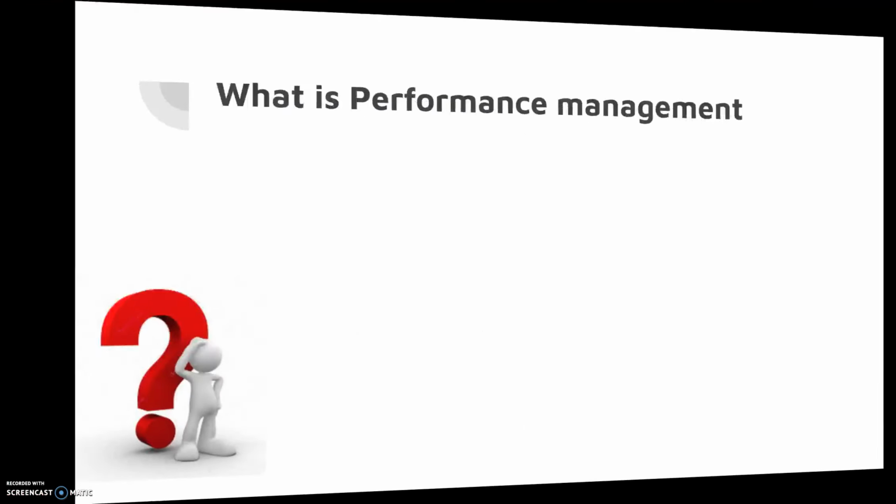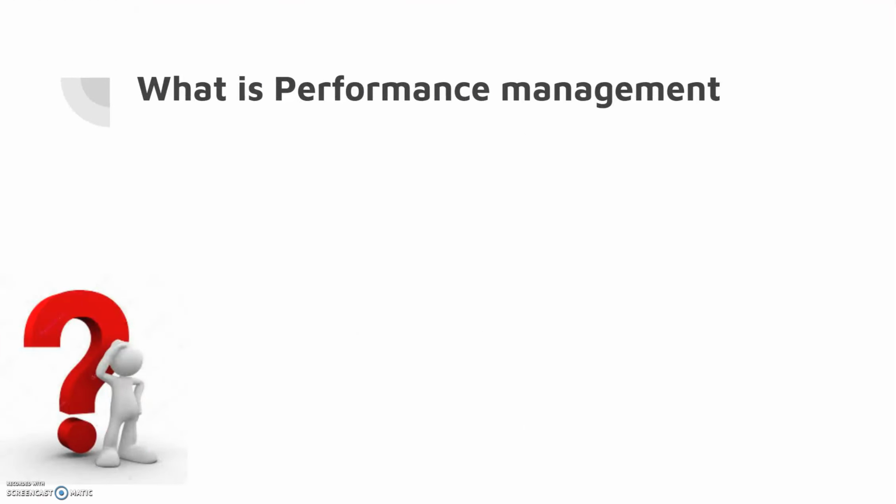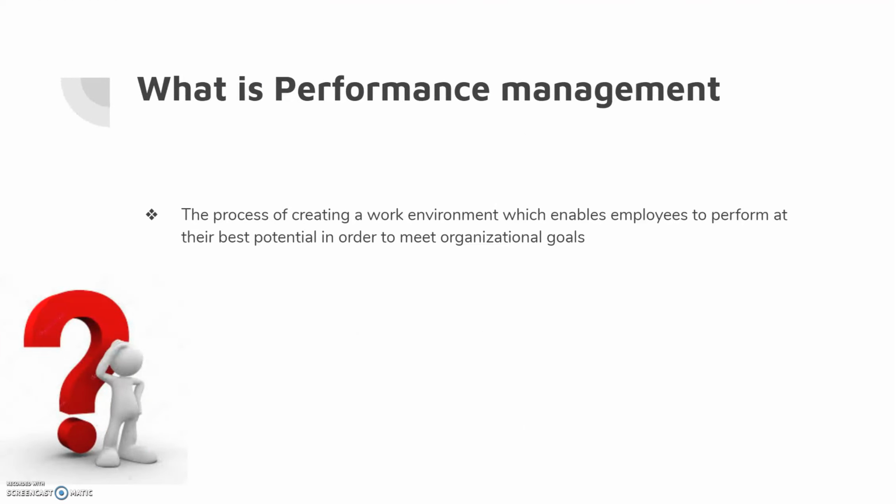So first off, I'd like to start by going over what is performance management. Performance management is the process of creating a work environment which enables employees to perform at their best potential in order to meet organizational goals.